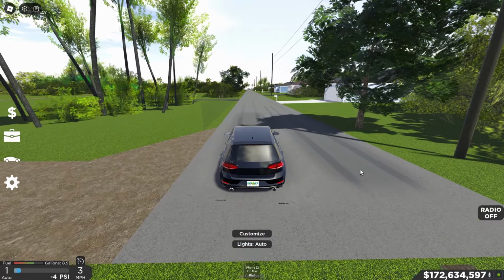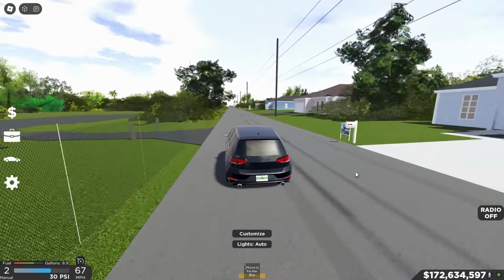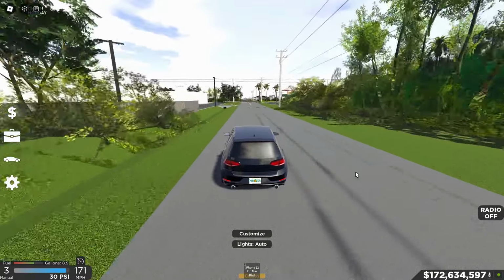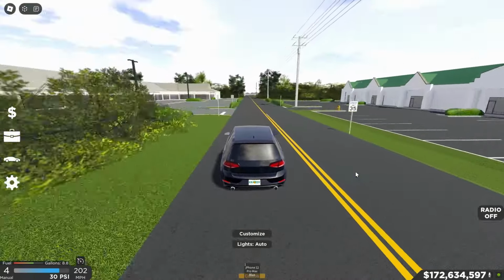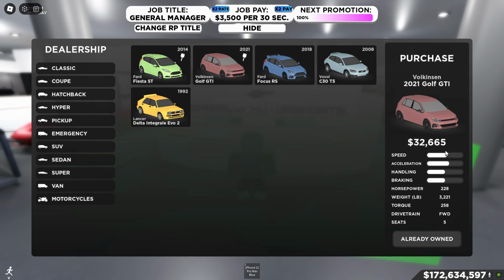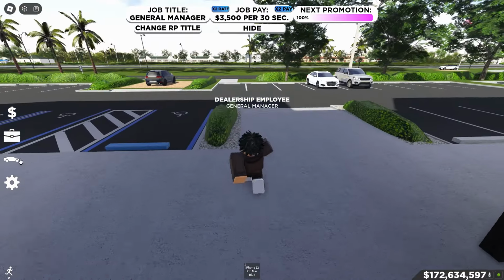Like, let's run this back real quick for you guys. Acceleration is not even that off. Like, look at this, it's pretty close to the Venom GT. And I mean, for the price too, man, this thing is crazy. This thing costs only about $32,665, which is not bad at all. I mean, compared to the Venom GT, man, that thing is $2 million. So this is a great deal, all right?